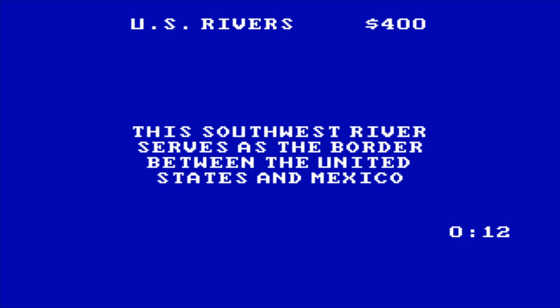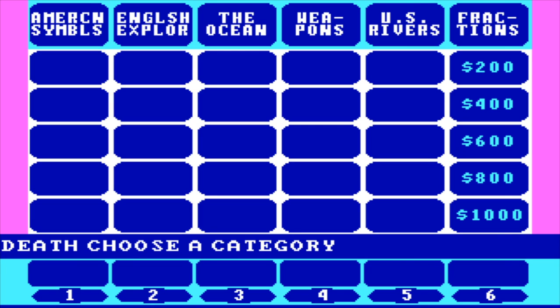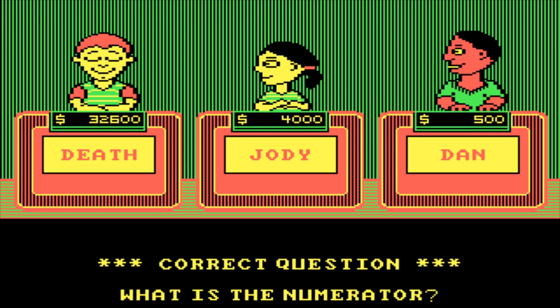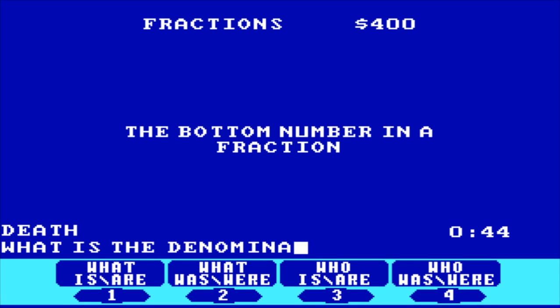This southwest river serves as the border between the United States and Mexico. Oh. What is the Rio Grande? Now's the time. The top number in a fraction. What is the numerator? I swear if this says the bottom number in a fraction, that wasn't predictable at all, was it? What is the denominator?